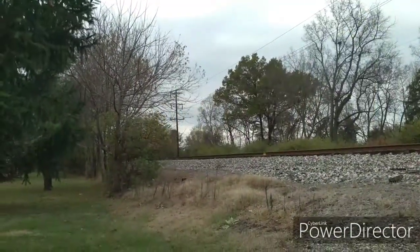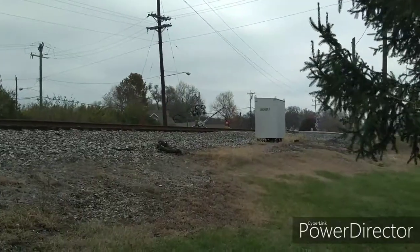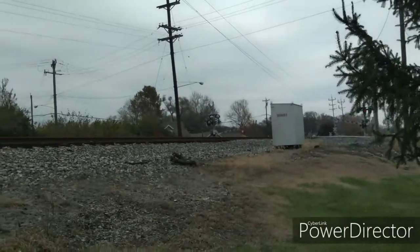It was about another 10 minutes before the northbound in the siding got moving, and he was parked all the way down in the south end, so it took some time for him to get up here to the end of the siding.